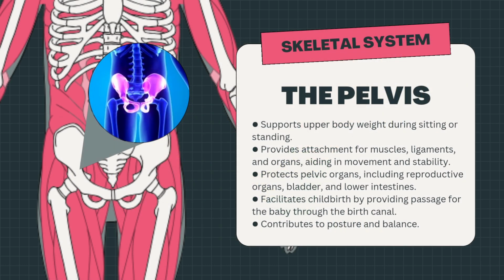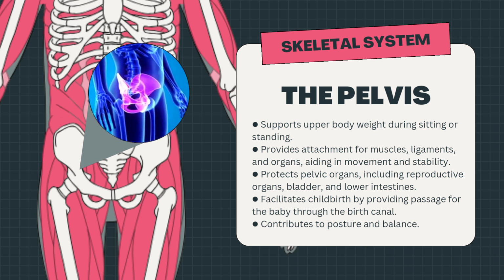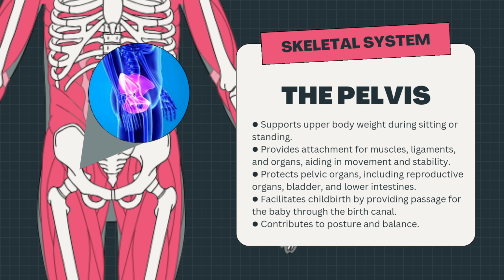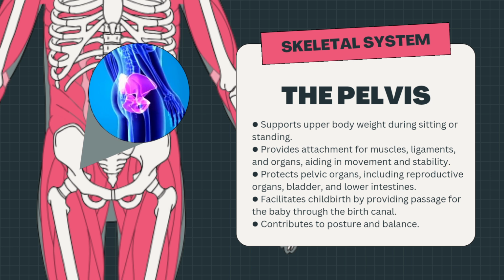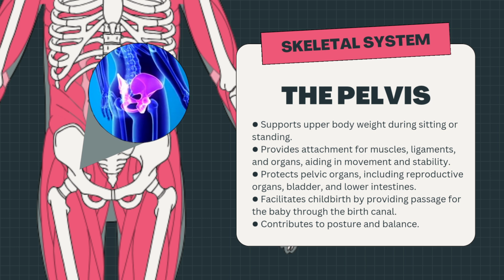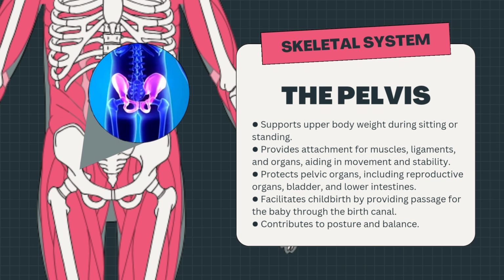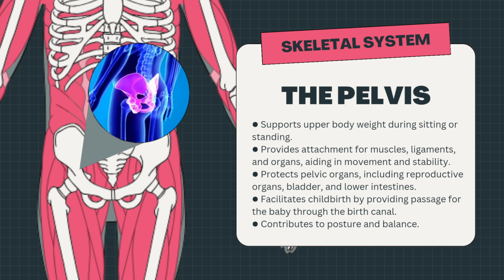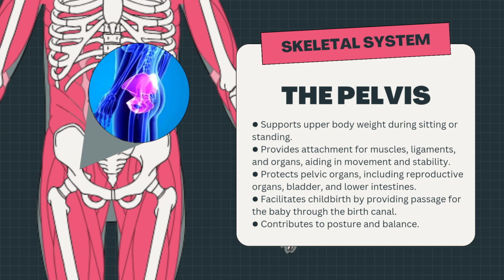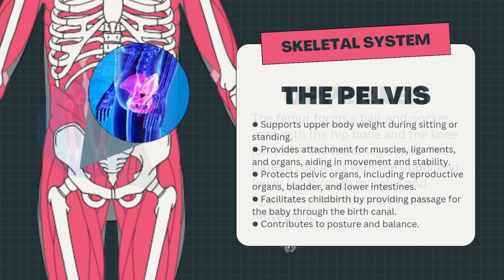The pelvis serves several important functions. It supports the weight of the upper body when sitting and standing, transfers that weight to the lower limbs, and provides attachment points for various muscles and ligaments. In addition to providing structural support, the pelvis also plays a crucial role in protecting internal organs like the bladder, reproductive organs, and parts of the digestive system. The shape and size of the pelvis can vary between individuals, often influenced by factors like sex. For instance, the female pelvis is generally broader to facilitate childbirth.